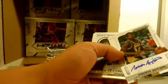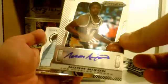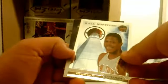I'm gonna realize after the break that I wasn't even live the whole time. Ooh, we got a Norm Nixon autograph for the Lakers. Don't see that much, at least. David Robinson, Hall Monitors. Brilliance of Ricky Rubio, Hall Monitor of Patrick Ewing for the Knicks. And then Archie Goodwin, rookie. Probably start going a little faster. Hope you guys don't mind.